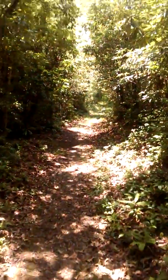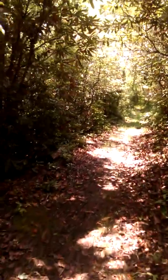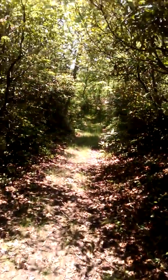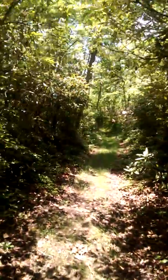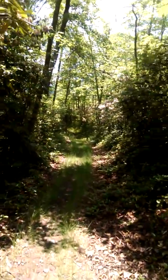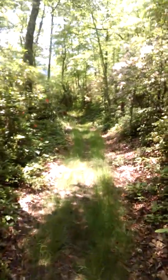This is Curry Mountain Trail. I'm just kind of showing you that. It's off Little River Road near Metcalf Bottoms. You come out of Metcalf Bottoms, make a left like you're going to Gatlinburg, and you'll see it on the right. There's about 4 or 5 stones that kind of distinguish where it is.